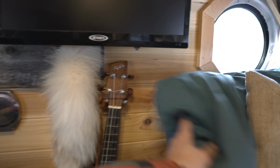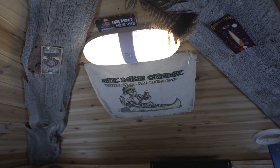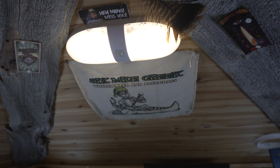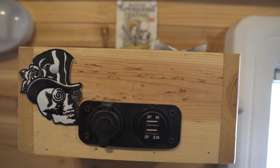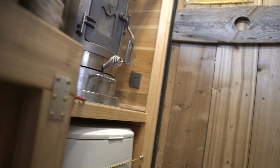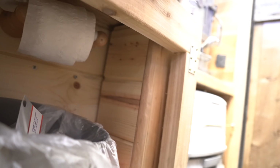For drink storage, I've got a couple of little flip-out cup holders here, which are pretty sweet for holding drinks and whatnot. For lighting, I've got 12-volt LED lighting, so super efficient, only uses about 4 watts. As you can tell, I've got windows all around the camper, so there's plenty of light in here. For charging things, I've got just built-in little charging ports around the camper in a couple of different areas. And down beside the wood stove and toilet, I've got my trash can and toilet paper set up, so you've got a place to throw things.